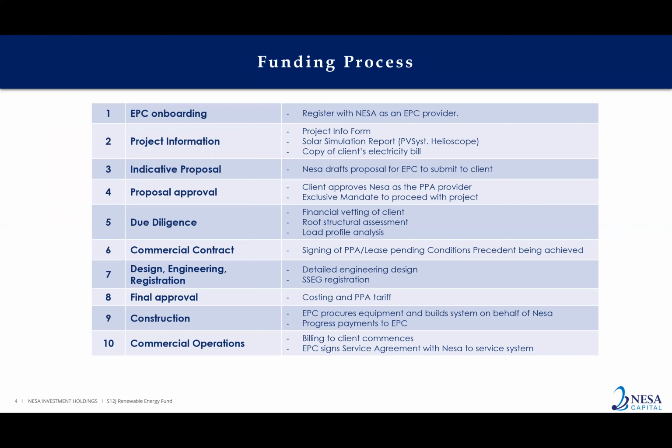And that includes financial vetting. So we'll need to see the audited financial statements of the client. If it's a rooftop structure, we'll certainly need to see a structural assessment by a professional engineer to ensure that we can, in fact, put the solar system on the roof. And then we need to double check the load profile. Generally, we're looking for half-hourly or hourly load profile analysis for a couple of weeks, unless we've already received that.